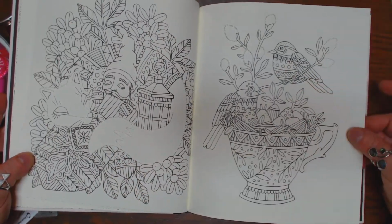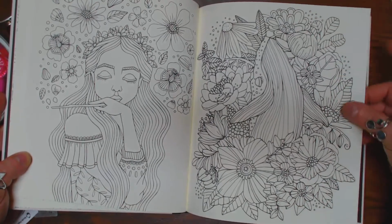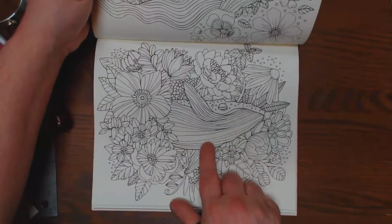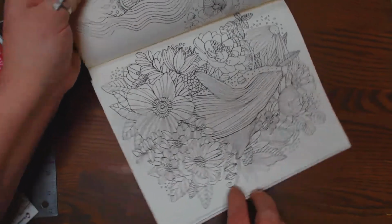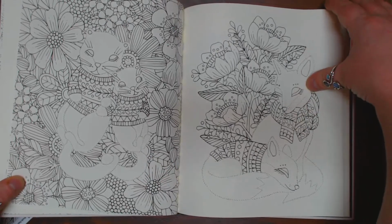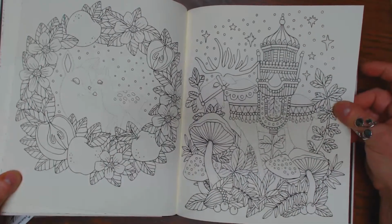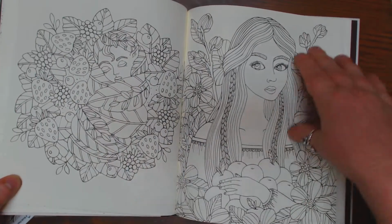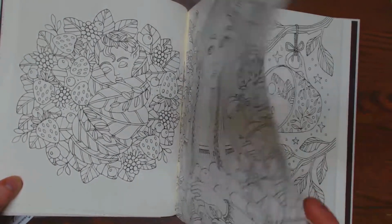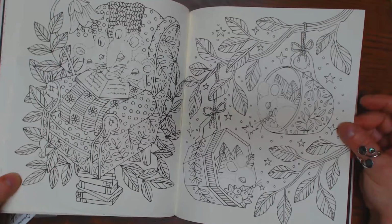But not to worry, these are some books I'll be coloring in. Another woman, beautiful. I decided this is a whale coming out of flowers, see? Interesting, right? Took me a while to figure that out, too. So pretty. Very well done. 96 pages in all. Two-sided pages, but like I said, the paper's nice and thick. Still need to use bleed through protection. If you use alcohol ink, pick your images wisely if you're going to do that.